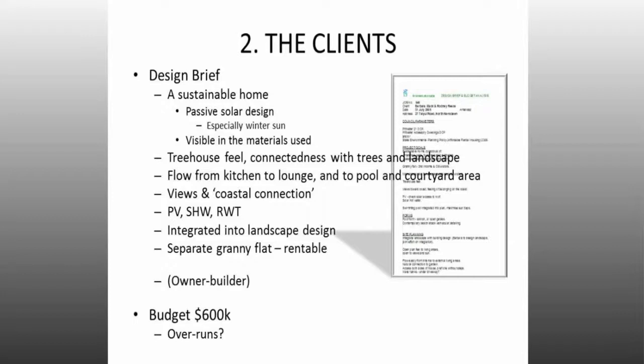Then we go to the design brief, and if you haven't thought through a design brief, then it's really important that you make this a very deliberate and well thought out process. Their design brief is summarised here. You can see a little grab of the PDF there on the right, but summarised as a sustainable home, so passive solar design, especially winter sun.